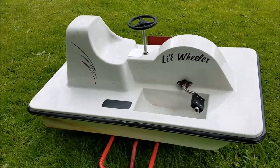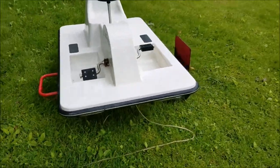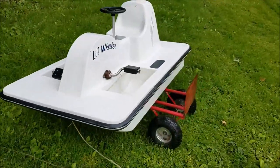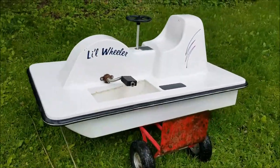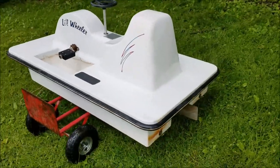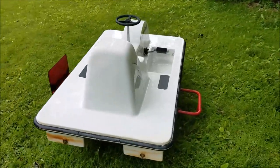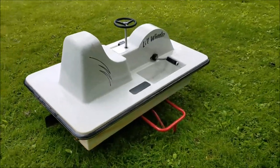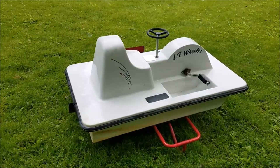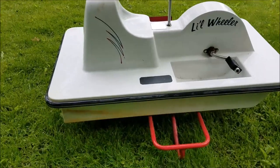So I got my little wheeler cleaned up, which I found out is a 1994 Paddle Wheeler, that's the brand name, made in Owosso, Michigan. So yeah, little paddle boat. I don't think they make these anymore. I couldn't find too much online about this guy, but it cleaned up pretty good.